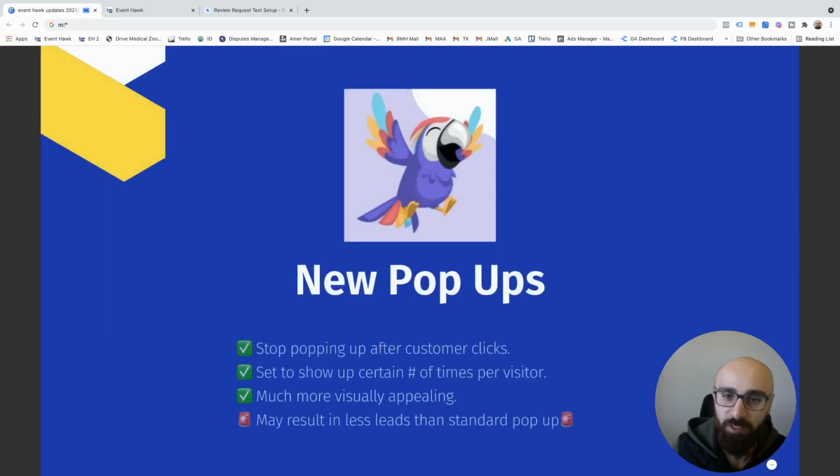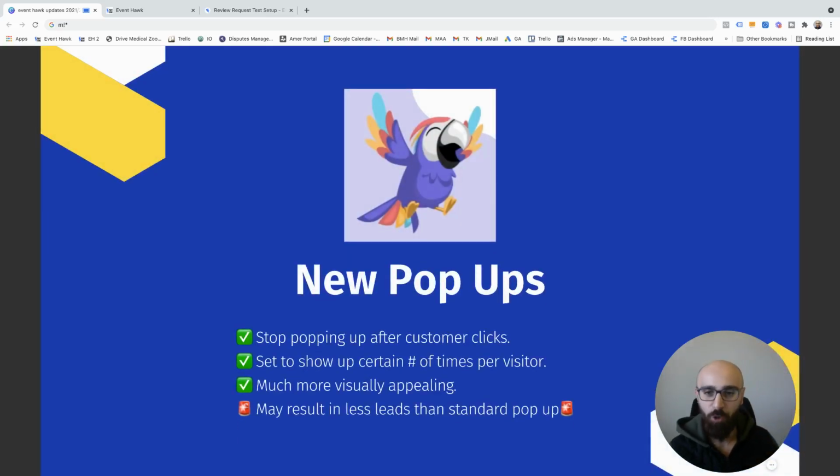The next one is Popped-in. Some of you guys know about the new pop-ups that we have. These pop-ups are another one that you guys have been asking about all year. This is where we can have the pop-up stop popping up after the customer clicks. We can have it only show a certain number of times per visitor. What that means is right now the standard pop-up will keep popping up on the pages that we set it to, no matter how many times that customer goes to it. Sometimes they can get annoyed, but now we can set it so that if a customer sees the pop-up 5 times and they don't click it, then just stop showing it.